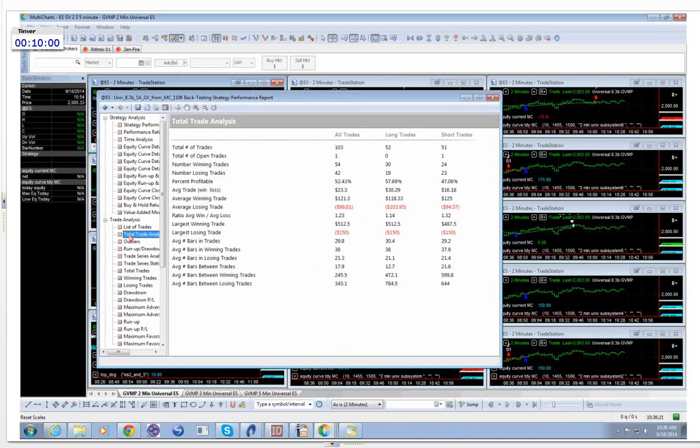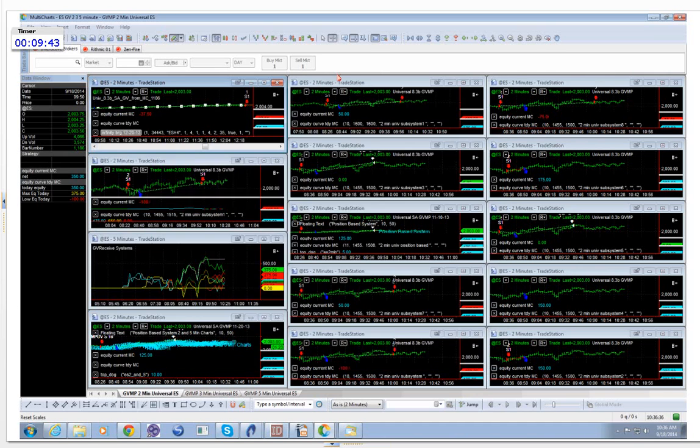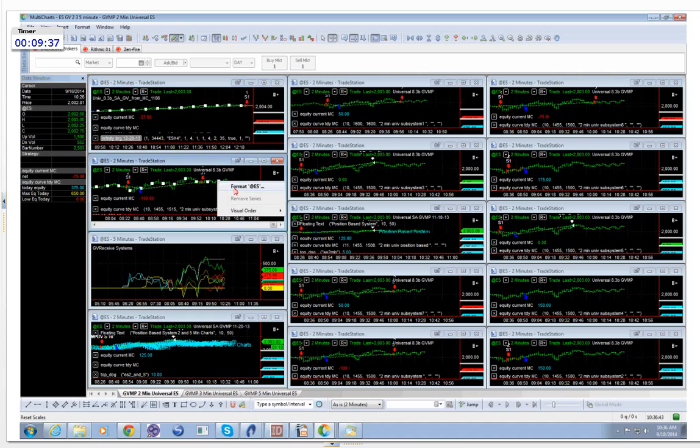Total trade analysis, this is making 23 bucks a day. That's not very good. But if we look at our equity curve close to close, we had a really good trading period in here, and this was obviously offset by another one. Let's just pick another one and see how the offset would look. Let's just take number 2 for example. Let's put in 30 days here as well.